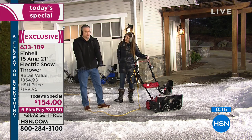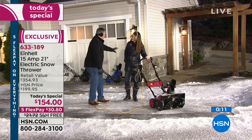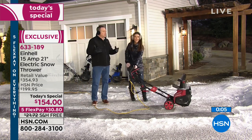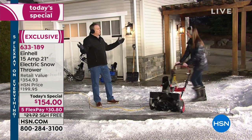So you can do it on an asphalt driveway. You can do it on the concrete sidewalk. You can do it on the paver slate patio. You can do it on cobblestones like we have in front of the garage. You can do it on wood decking and the composite decking. So any surface you can come across, even the lawn to clear a spot for the dogs, you're good to go. Oh, wow.